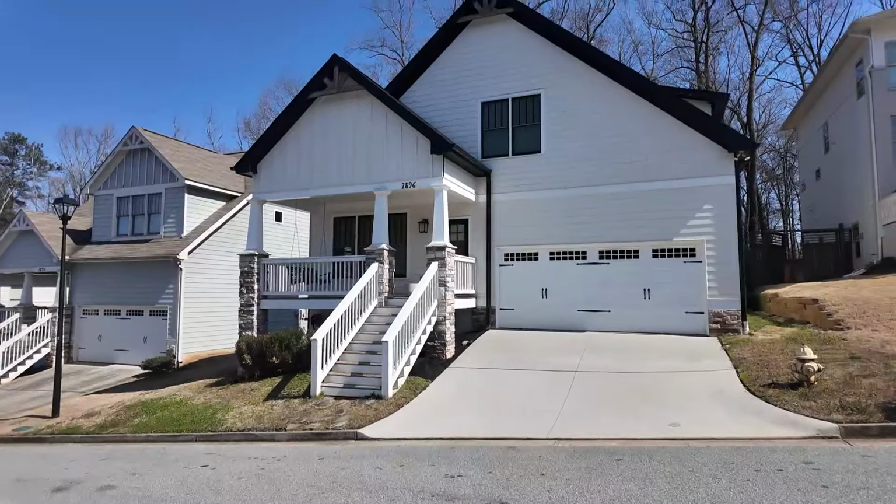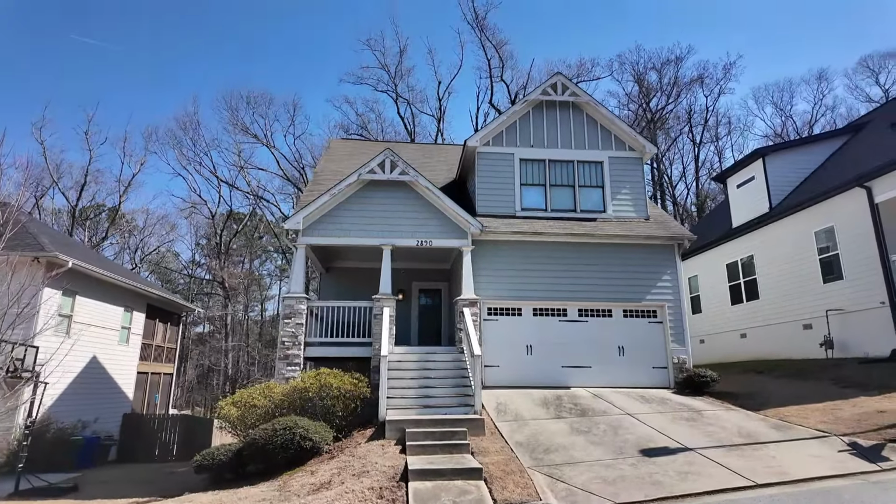So a lot more affordable than the last couple of options that I gave you. And you get a really good sized home, anywhere from 1800 to 4,000 square feet. It just depends on the home and the size that it was built. And the HOA is $600 a year. There is a community pool that you can walk to.